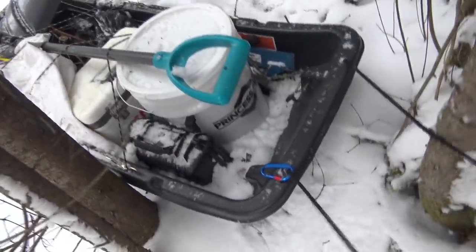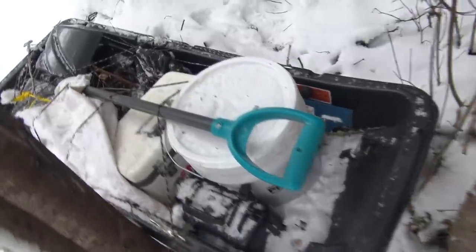It's good to have all your gear contained. That's why I'm keeping some stuff dry in my Princess Auto bucket, and a duffel bag, a canvas bag, a cooler that seals up pretty tight. So we're going through this one sideways just to try and keep all the snow off. A couple of traps in there. Snow shovel's pretty critical. Couple traps. What else? I brought some snares.